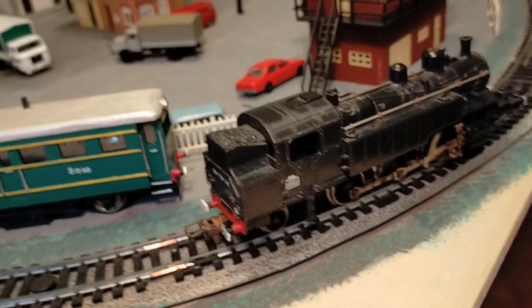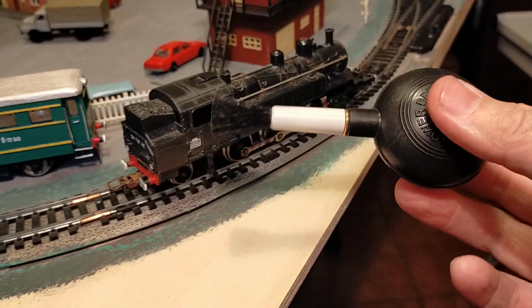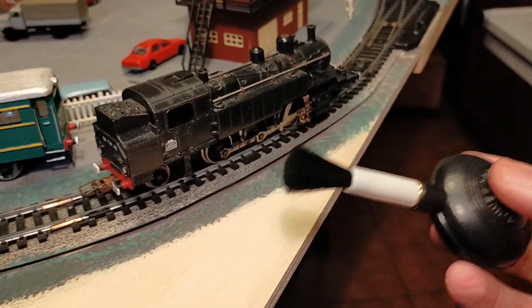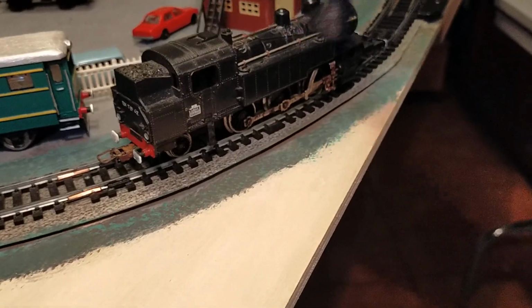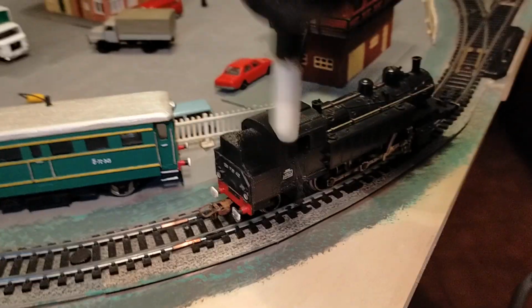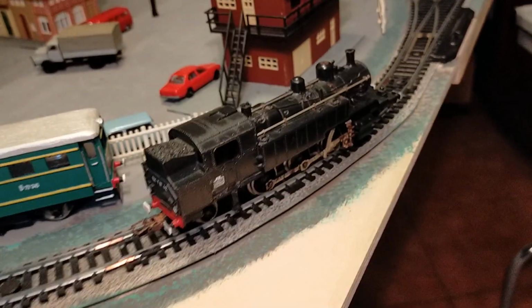It seems to be a bit dusty. Let's give it a quick clean. I like to clean dust off locomotives. This stuff's been on the layout for some time. I use a camera lens cleaning brush, because you can blow with a wee bump and blow the dust off and give it a good clean. Okay, quick clean there, and that's that.